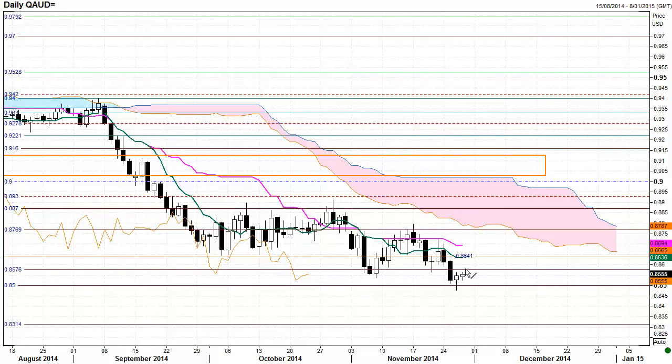Now if the buyers can take out that area, they are certainly likely to find very strong resistance just above that 85.76 level at the Tenkan-sen at 86.36, and then also at the 86.41 area.